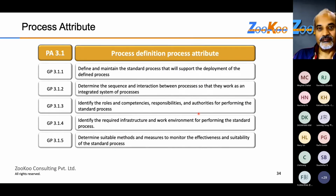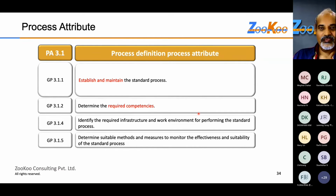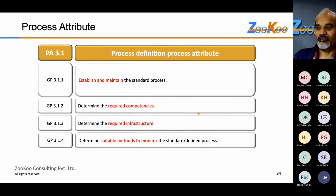Now there is a major change in the level 3 requirement. Okay. Level 3 process attribute PA 3.1. So we know these are our 5 GPs. And now let us see how these are changed. So these 2 GPs are made into one. Of course, the detail is not known to me also. So based on their explanation, based on the information provided, we also expect, because interaction is nothing but part of the standard process. We can't make a separate interaction between processes. So that also we need to cover within GP 3.1.1, establish and maintain. And then determine the required competencies. Here is determine required infrastructures. Okay, and determine suitable methods to monitor the standard defined processes. So altogether, now there will be 4 generic practices in PA 3.1.